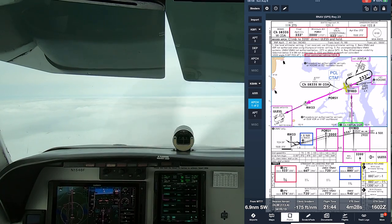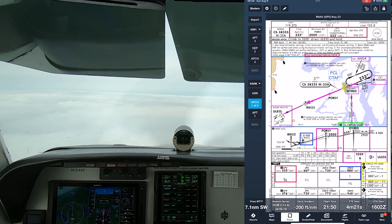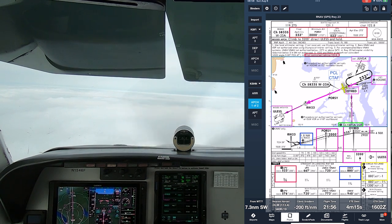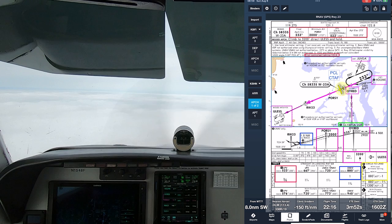4-6 Foxtrot, there's no traffic observed between you and Shelton. Change frequency approved. Thank you, 4-6 Foxtrot. Shelton Sanderson traffic, Bonanza 4-6 Foxtrot, 9 mile final, runway 23 low approach, Shelton Sanderson. We'll go ahead and activate the lights, such as they are.